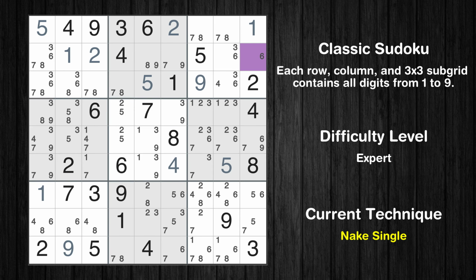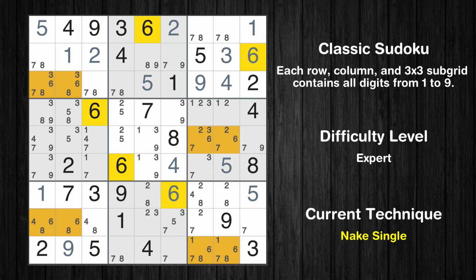Cell row 2 column 9 is a naked single. Cell row 2 column 8 is a naked single. Cell row 3, column 8 is a naked single. Cell row 7, column 9 is a naked single. Cell row 7, column 6 is a naked single. Cell row 8, column 9 is a naked single.